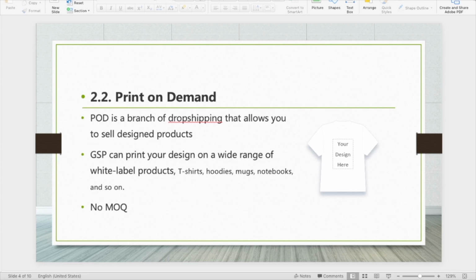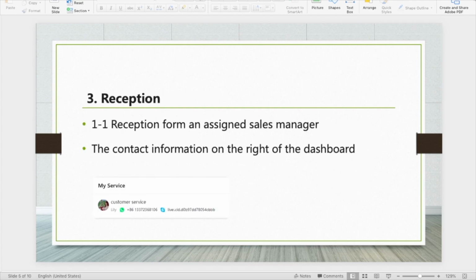The second one is print on demand. If you want to sell unique products, you can try print on demand. Print on demand is a branch of dropshipping that allows you to sell design products. So you get to add your logo or whatever design you like. GSP can print your design on a wide range of white label products, t-shirts, hoodies, mugs, notebooks, and so on. These unique products will sell pretty well if you find a good niche, and they don't have minimum order quantity for print on demand. Each of you registered in GSP will have a one-on-one assigned sales manager.